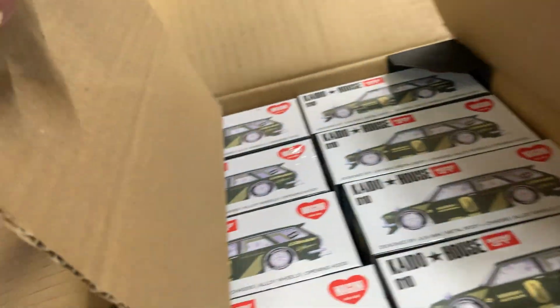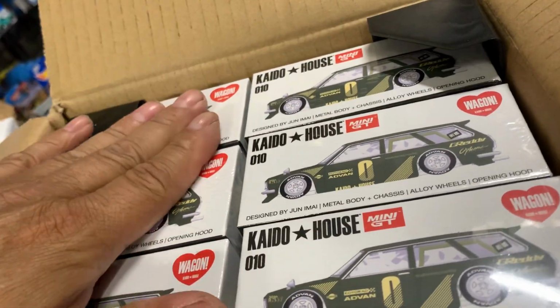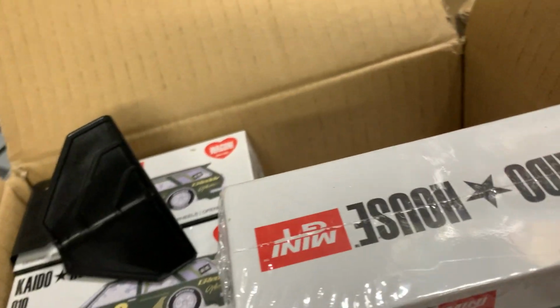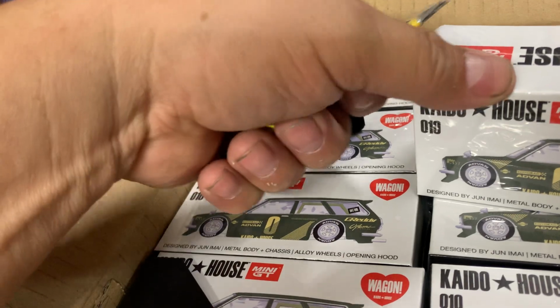All right, let's do this, guys. Got some cardboard on top. Oh yeah, look at this, guys. Wagons. Awesome wagons, guys. Check it out. From what I remember, the chase is always this one. So let's check it out and see if there's a chase piece in here, guys. All right, looking for it like always. This is the chase. Never know.